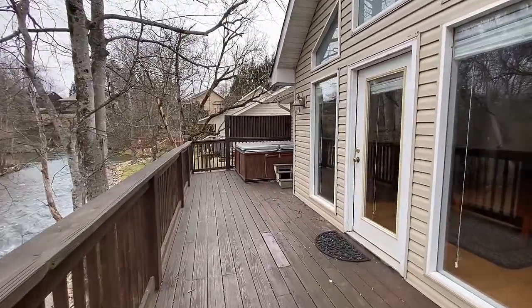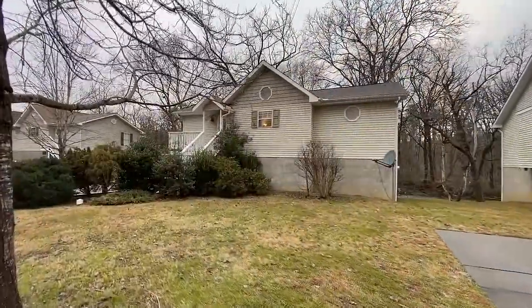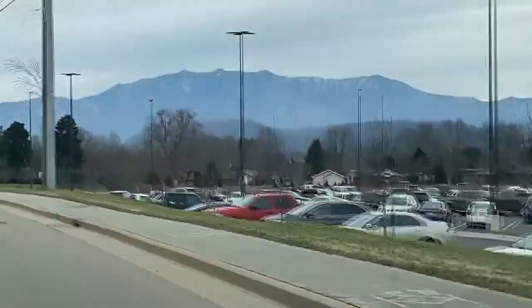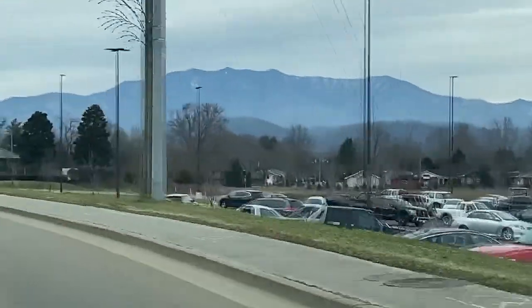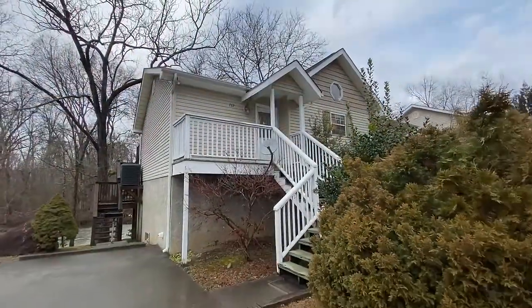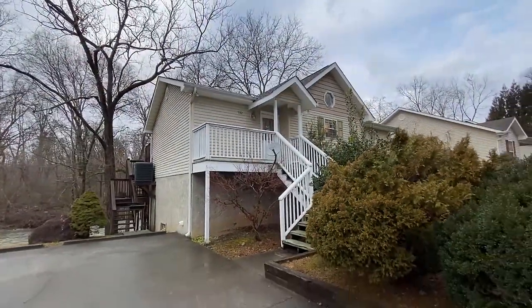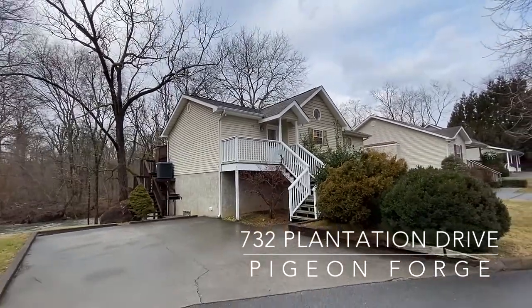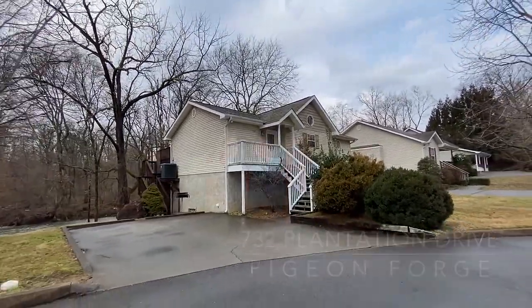Riverfront Chalet is located on Plantation Drive, a most unique development in the heart of Pigeon Forge, a place we call the playground of the Smokies. It's a great permanent residence, an ideal second home, or a rewarding vacation rental. Riverfront Chalet awaits your private tour.